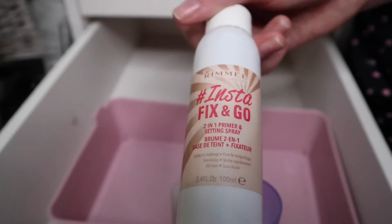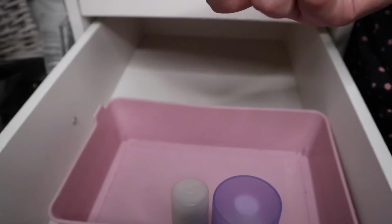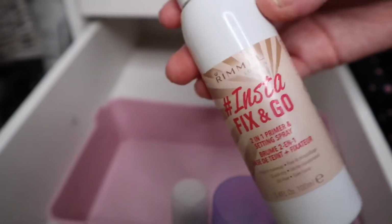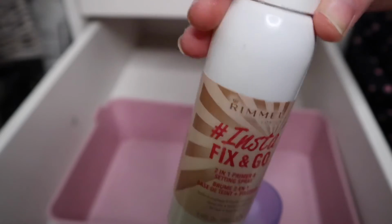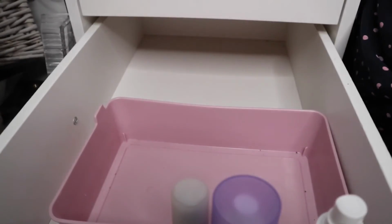My favourite is actually this one, which is the #Insta Fix and Go from Rimmel. This one is my favourite. This keeps my makeup on when my makeup starts to want to slide, or it feels like it's going to slide. It doesn't because of this. This is like my second or third tube of it. It is amazing, and I highly recommend it for the price. I don't know, for me it just works well. I know a lot of people say the Urban Decay one works well for them. I guess it's just what your skin prefers.